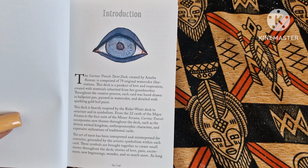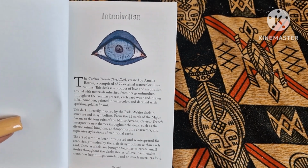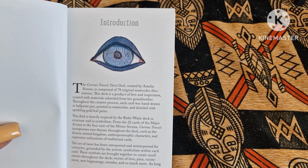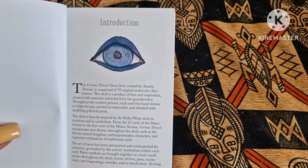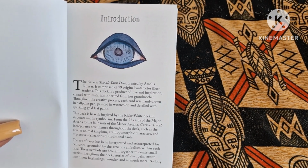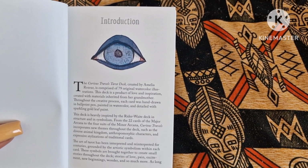The Curious Travels Deck, created by Amelia Rozier, is comprised of 79 original watercolor illustrations. This deck is a product of love and inspiration, created with materials inherited from her grandmother. Throughout the creative process, each card was hand-drawn in ballpoint pen and painted in watercolor and details with sparkling gold leaf paint. This deck is heavily inspired by the Rider-Waite deck in structure and in symbolism. From the 22 cards of the major arcana to the four suits of the minor arcana, Curious Travels incorporates new themes throughout the deck, such as the diverse animal kingdom, through morphic characters and expressive stylizations of traditional cards.